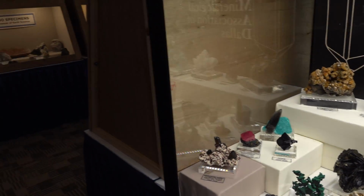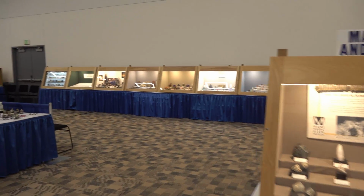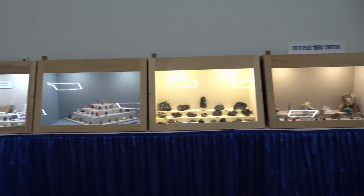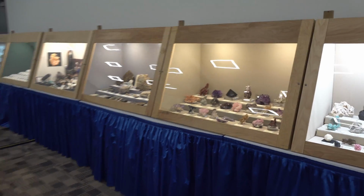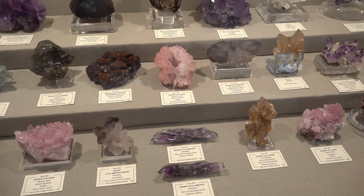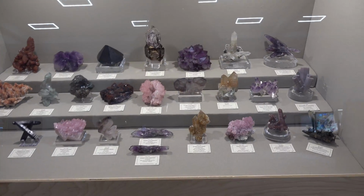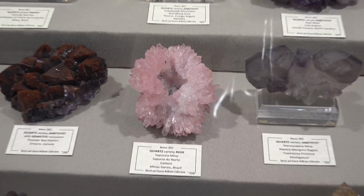And then over here we have the whole row of stuff back here. Let's see. There was one display that I was really impressed with. Where was it? Oh, right here. It has no name. It is a private collection. Oh, right here. David and Karen. I think I just saw them, actually. I think they just walked past me. But this collection is just, whoa. Look at the rose quartz.